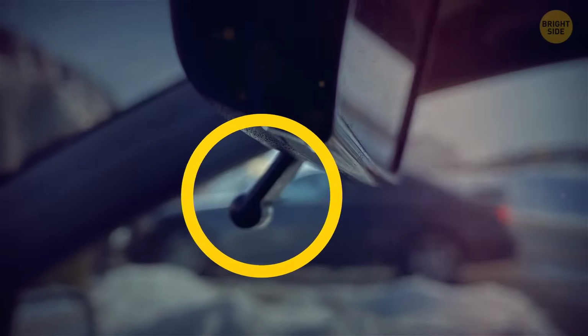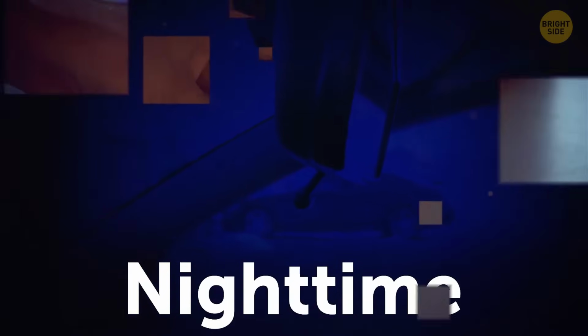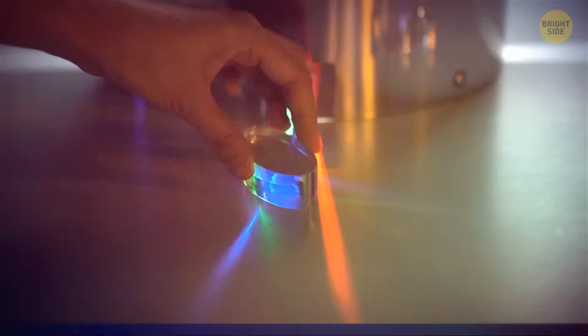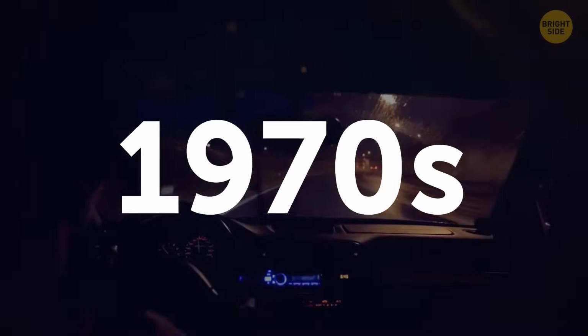Whenever you're up for a drive, check out if there's a small tab under your car's rearview mirror. Bet you didn't know it's there to help switch the mirror from daytime to nighttime views. It uses a prismatic glass technology to blur the reflection and reduce the glare of headlights behind you in traffic. People came up with these manually tilted mirrors in the 1930s, but they became standard somewhere in the 1970s.